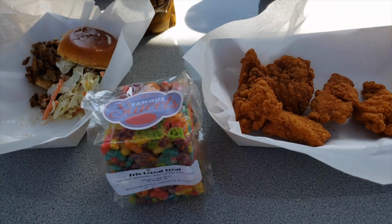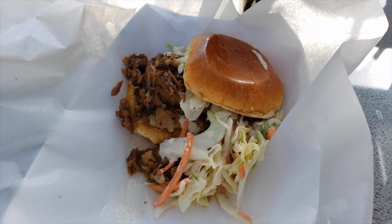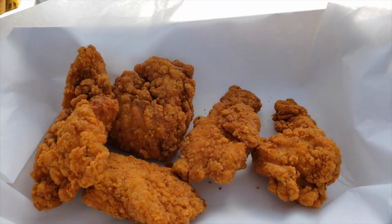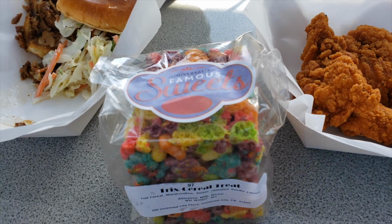And we ended up getting food from Jurassic Cafe as well, and we used a couple more of our meal vouchers there. We got a brisket sandwich, just regular chicken tenders, and we got a cereal bar treat. I might as well call it, it's not even a crispy treat. It's Trix. Looks like Trix. It says Trix cereal treat. Not a Rice Krispie treat because it's Trix. So we got that one so we could take it home.